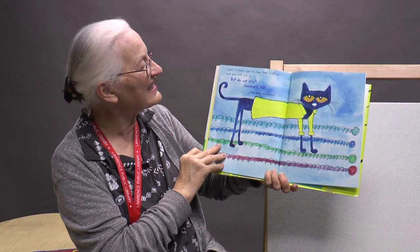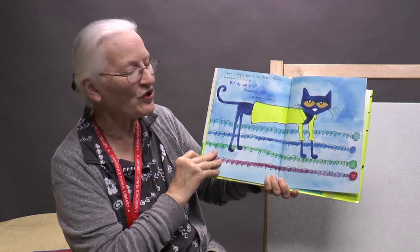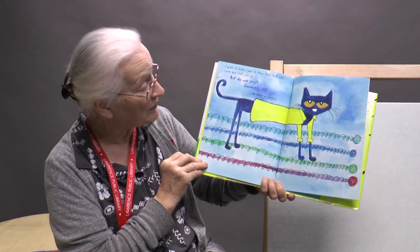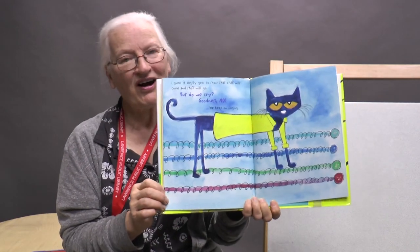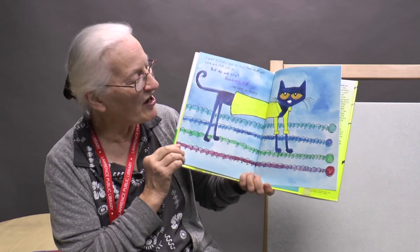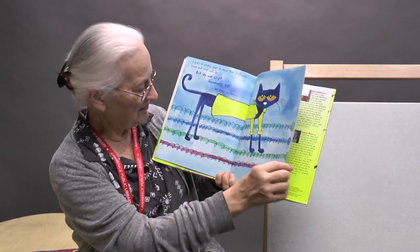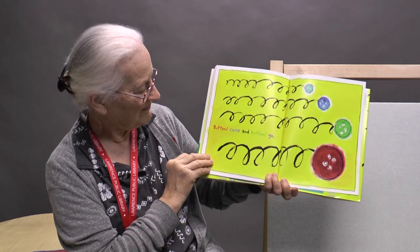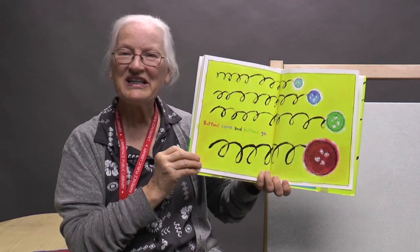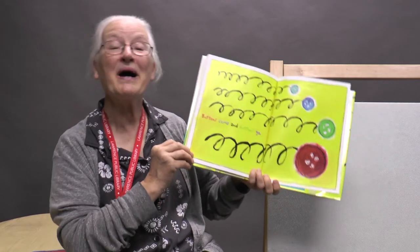And I guess it simply goes to show that stuff will come and stuff will go. But do we cry? Goodness, no. We keep on singing. Buttons come and buttons go. So we keep on singing our song.